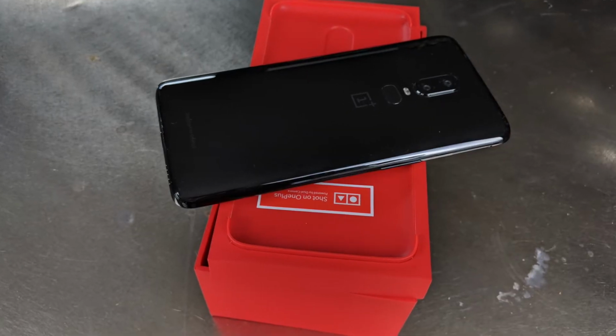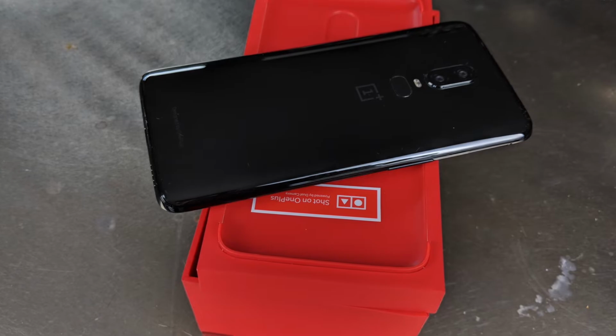It's also got a really good fingerprint sensor. It's really fast. I think it's probably one of the fastest I've ever seen. But it's also got, as we've said before, the nice, really fast face unlock, which is probably the fastest on the market right now. It's your choice, once again.